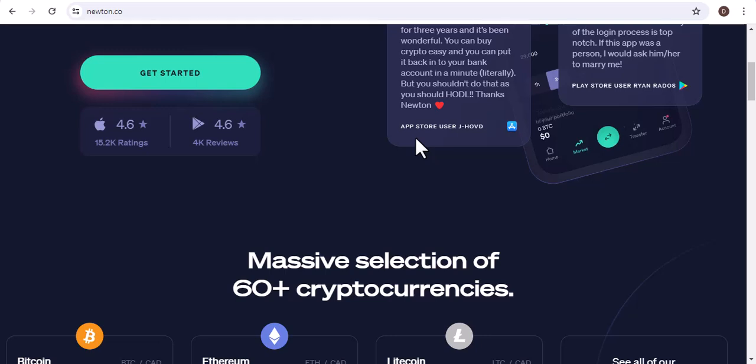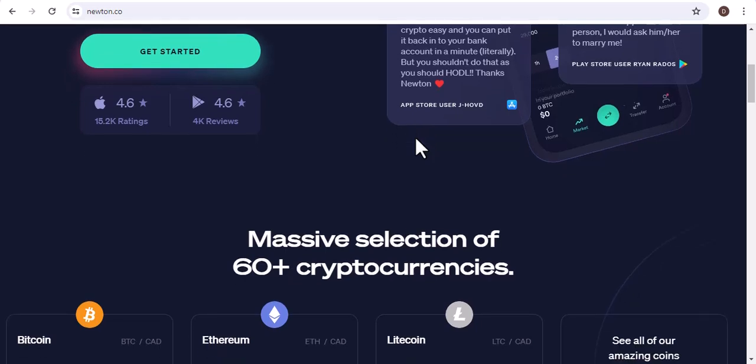Is Newton Crypto Canada a private office? No, Newton Crypto Canada is not a private office. It is a publicly traded company that is listed on the Toronto Stock Exchange. However, Newton does offer a premium service called Newton Pro. This service is only available to select users, and it provides access to a number of exclusive features, such as lower fees and priority support.